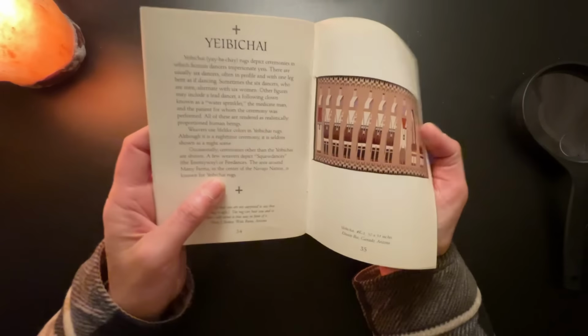Tree of Life. Wow, look at that one. Sorry, guys, the book's trying to run away on me. With all the birds, there's like a ton of birds all around it. Look at that. That's kind of neat.